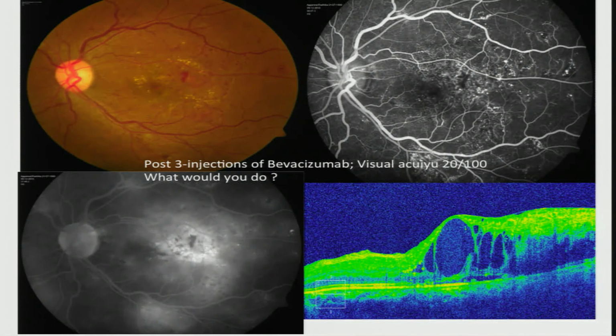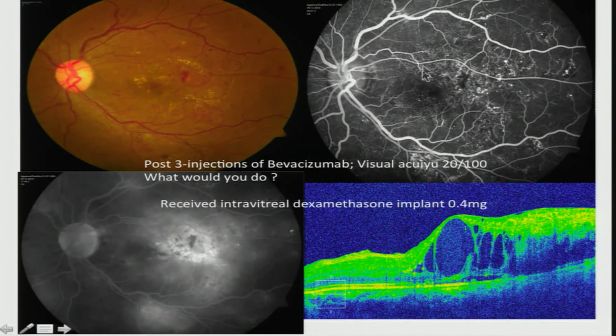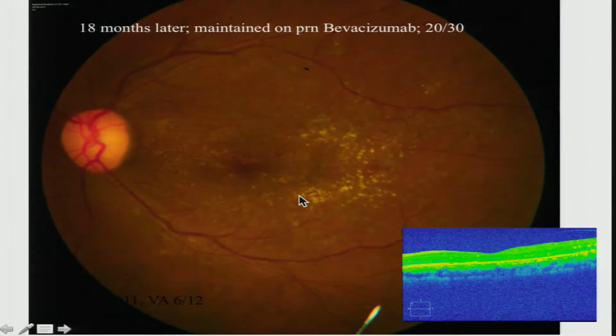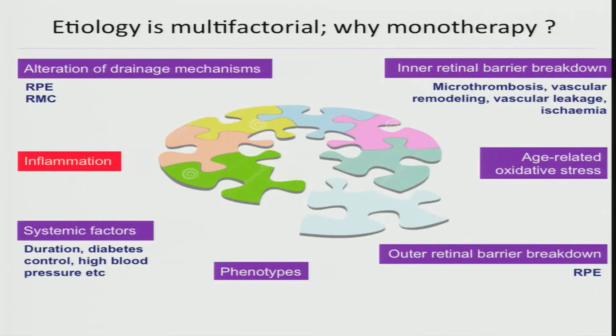This is an example of the patient I showed you in the beginning. You can see here there is a breakdown of the blood retinal barrier. He received an implant at this stage, and you can see 3 weeks later vision improved to 20/30, and there was a good response to steroid at this stage. Subsequently, he was maintained on anti-VEGF injections, and this is 18 months later with the vision of 20/30 being maintained. So etiology, we all understand, is multifactorial.